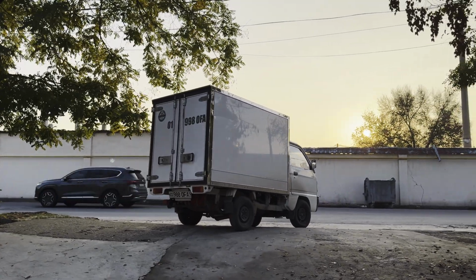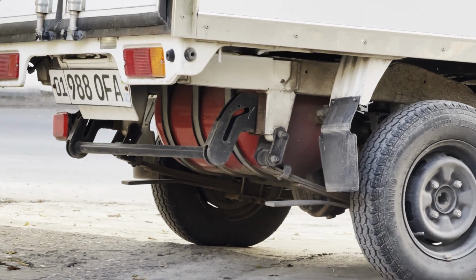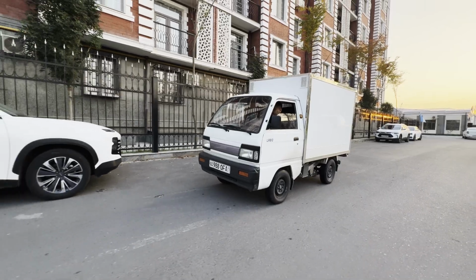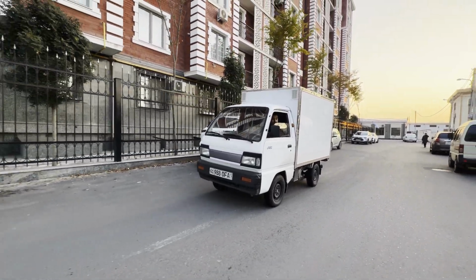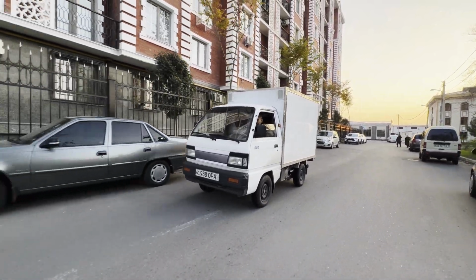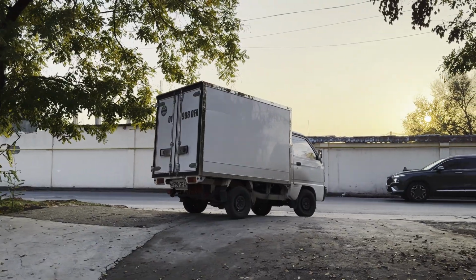You can spend like top $500 on it and you will have a brand new car that will even smell brand new. Even if you have like 2 million miles on the odometer, if you spend $500, you will have a brand new car. Just change some stuff. So this is basically an indestructible truck that you can run forever.